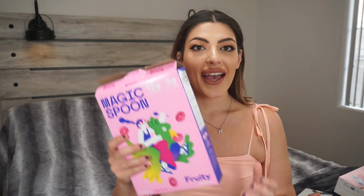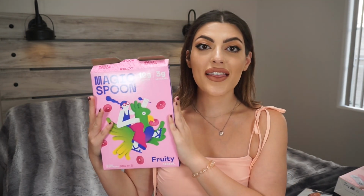Alright guys, we have made it to the end, and I wanted to show you guys these cereals, and I posted this on my Instagram story a few weeks ago, and I love this cereal so, so much. It's the Magic Spoon fruity cereal. This is my favorite one, and I'm pretty much done with it. And then I have the frosted one as well. I have the chocolate one as well. I have all of them basically.